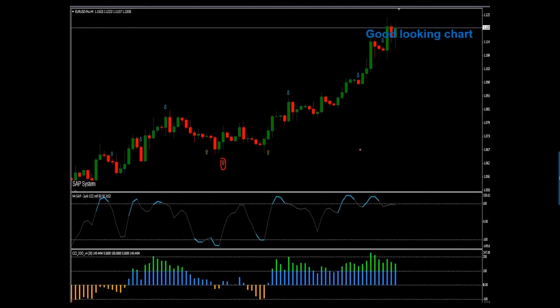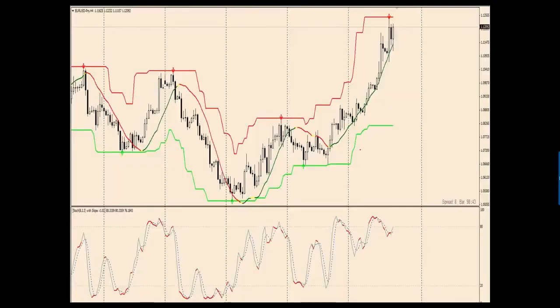This is also a good looking chart, and I have chosen it to be completely different from the previous one, and I need to say this good looking chart has only a couple of indicators. It uses dynamic support and resistance levels. Okay, these are the bands which use dynamic support and resistance levels. This is a HAL EMA.